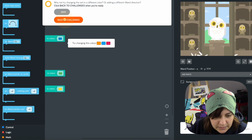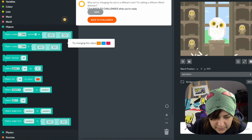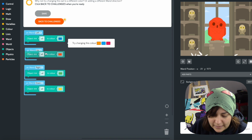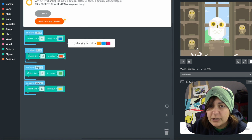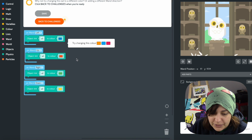And then if I want to make new ones, all I have to do is go into event, because I saw that this was the color, and on wand, drag this one. And then I realized that this color here was an object, and I went into object tint, dragged that one, whoops, and attached it to that. So now we have all these options. I don't know what all is. My assumption is I'm going to be learning this as the challenges get more and more difficult. But we do have all these options, and you can change the colors so easily.